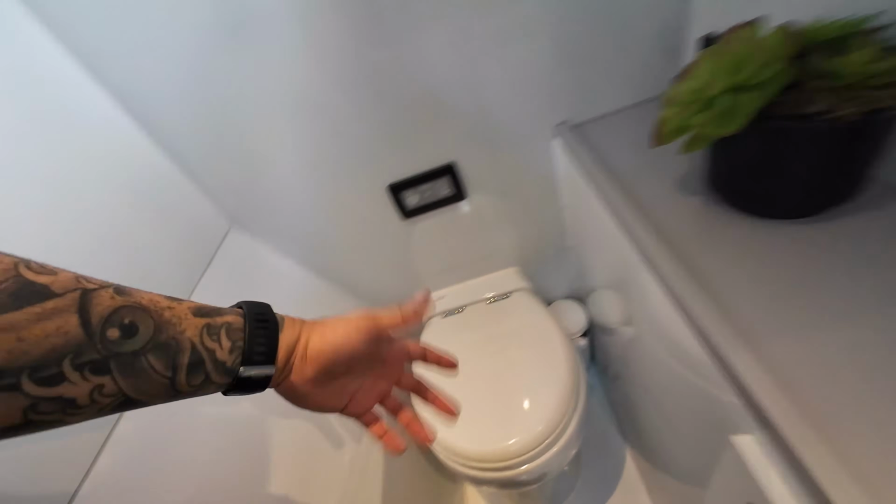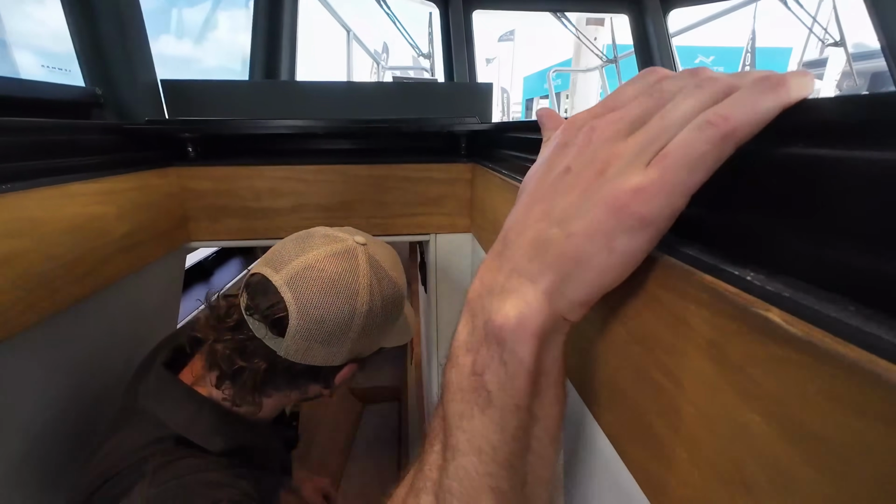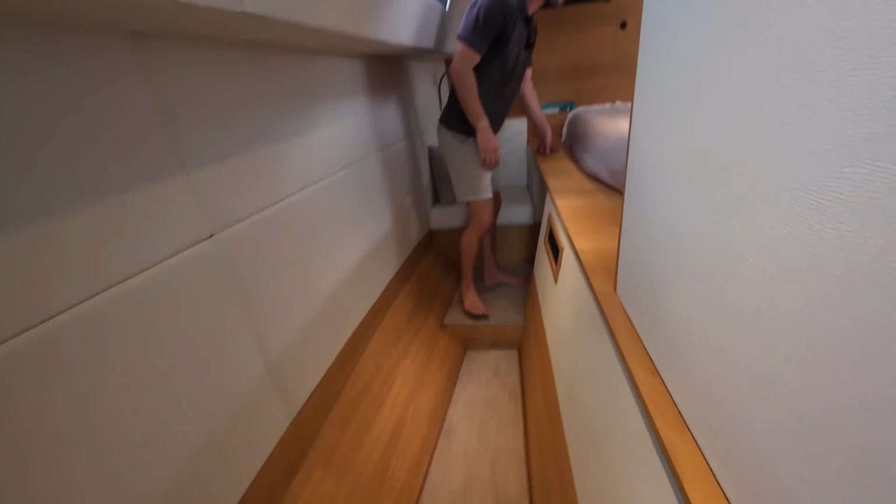Yeah, there's plenty of space too. I'm 6 foot tall. I think it's like 6'5" down there. Yeah, it's sweet. 6'6". Got a little sink, a nice head. It's great. And then down to port is the stateroom on this boat. This boat has a king. Oh wow, this is sweet.